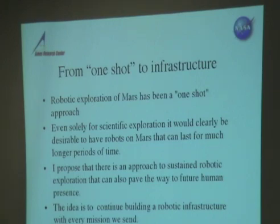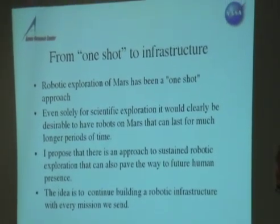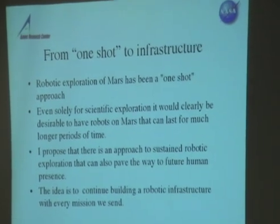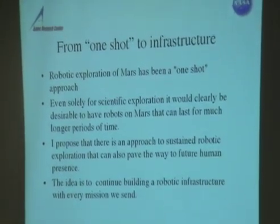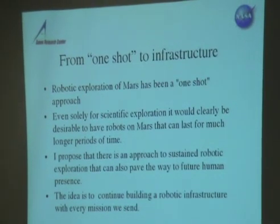As you know, we send robots to Mars. They last for a few weeks, months, then they just die. That's that. That's the best we can do, unfortunately. But definitely it would be nice to have robots that can last a much longer period of time. It costs a lot of money to send robots there, and to have them last only a few weeks or months is undesirable if you could do better. So I would like to propose some ideas in how we might be able to do better.